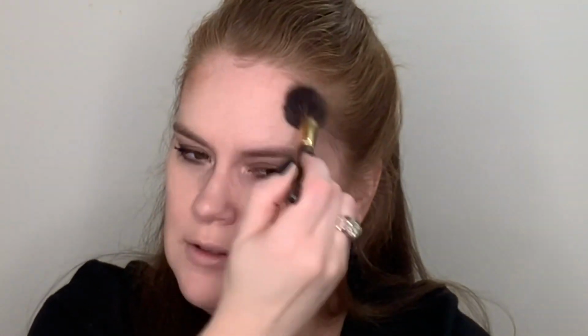It does have some pigmentation, but not overly, which I think for me personally, I like in a bronzer because you don't want to look too crazy. Just put some, oh yeah, it does have some pigmentation though. And when using a brush, there is a little bit more kick up in the pan than when I swatched it. Not too bad. Now on to blush.